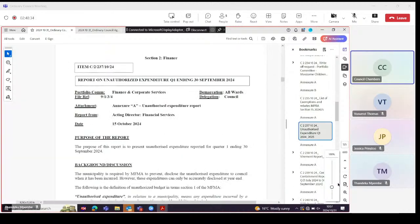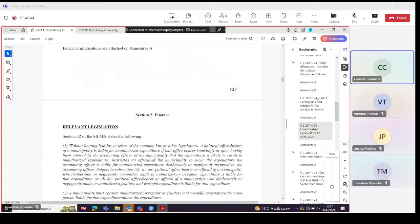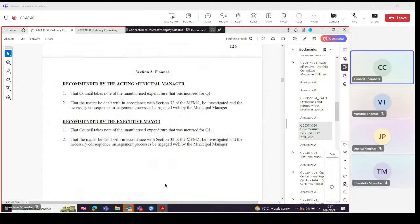C/2/237/10/24, report on unauthorized expenditure for Q1 ending 30 September 2024, page 125. Item 7. Madam Speaker, I propose that we note the item with great concern. There's nothing much we can do about it. Just to propose that we note the item. Councillor Renuncia: Seconded. Thank you. Moving to the next item.